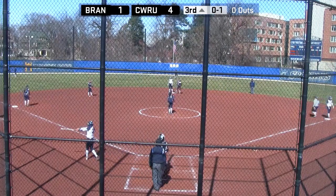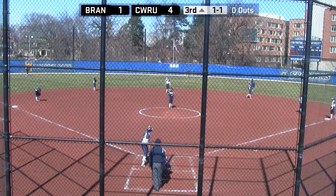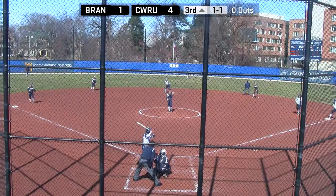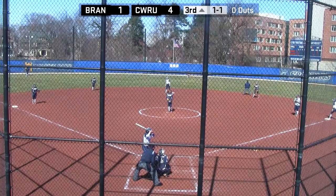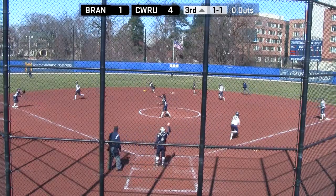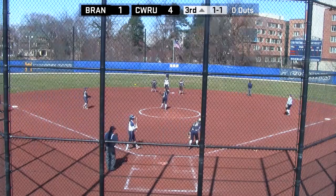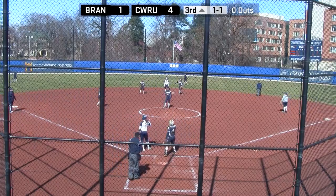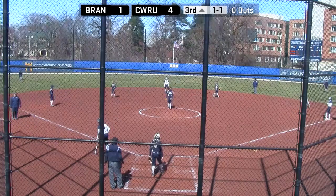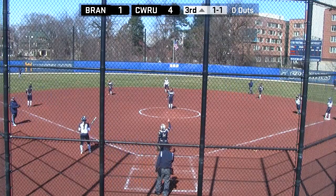Up high, 1-1. Back to the pitcher again. Branham will go to third with that and get the out. Branham says, thank you for hitting that one a little softer towards me after getting 2 in a row hit right back to her. She's able to field that one on a hop and gets the lead runner. Big out there for Branham.